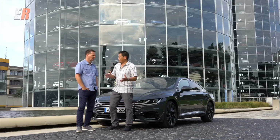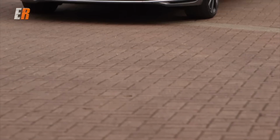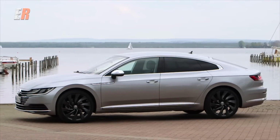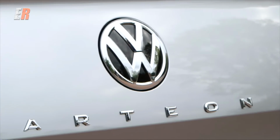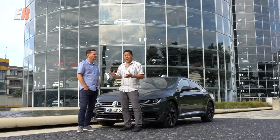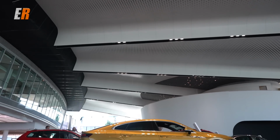So what are we driving today? This is the brand new Arteon. This is the large mid to full size car coming from Volkswagen in Canada. Just before Christmas, this car will be arriving. What do you think? It looks like a futuristic car, like a, what do we call it? A concept car, but on the road. When this was introduced at the auto show, I couldn't believe that it was a Volkswagen. I'm like, man, are they gonna make this car? And here it is, and it looks hot. Let's get into it right now.